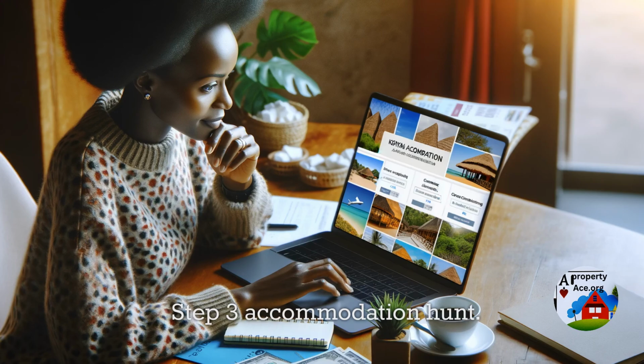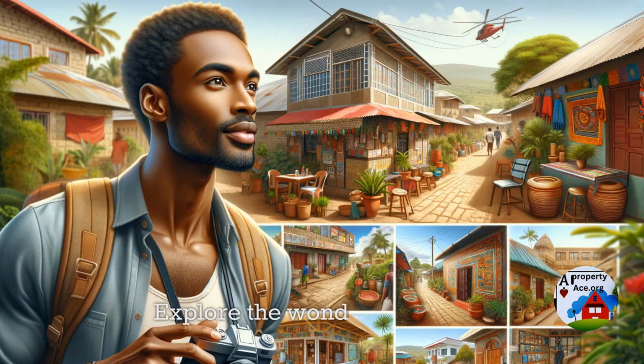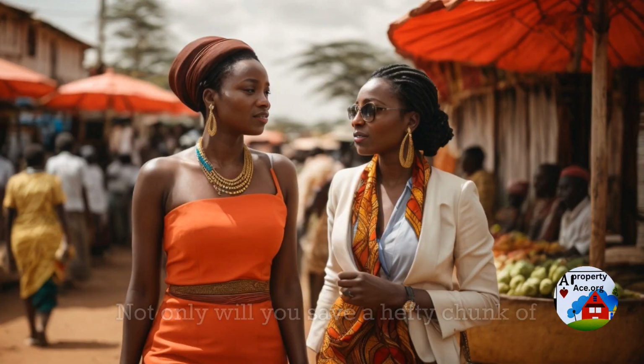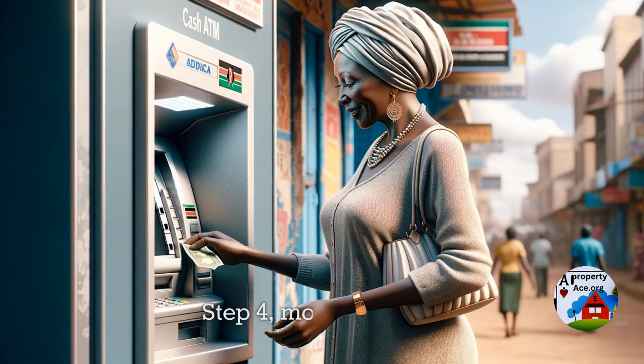Step 3. Accommodation hunt. Are you tired of paying outrageous hotel rates? Well, we have a secret for you. Explore the wonderful world of homestays, local guest houses, or even rented accommodation. Not only will you save a hefty chunk of change, but you'll also get a more authentic experience of Kenyan culture. Just make sure to read reviews and double-check the location for convenience.